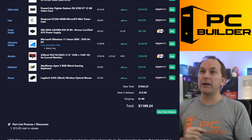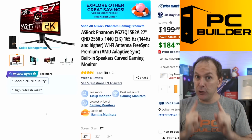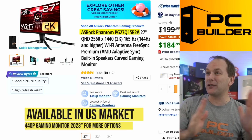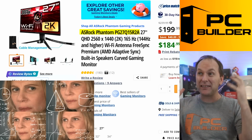Let's start off with the monitor, because we're going to make a good purchase decision here. This is US only, by the way, though. We're going to go with the ASRock Phantom PG27Q15R2A. Maybe that's part of the reason, ASRock, you're having such a hard time selling these monitors. That's a terrible monitor name.